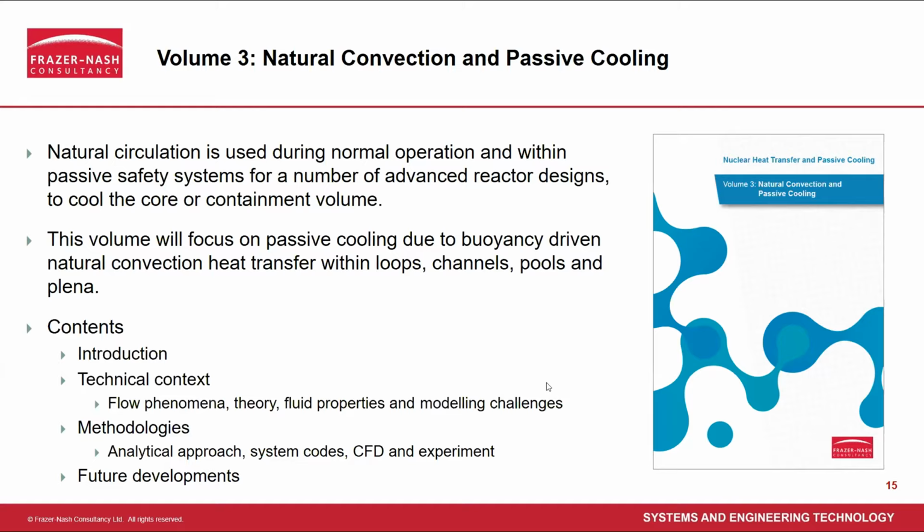It's looking at this from a theoretical point of view in terms of the flow phenomena, so the differences between forced, natural and mixed convection, fluid properties, and some of the modeling challenges, such as the unsteadiness in the flow. A lot of natural circulation flow is unsteady. So again, how do you cope with that transient evolution of the flow and the temperatures? And again, looking at the methodologies that you use.